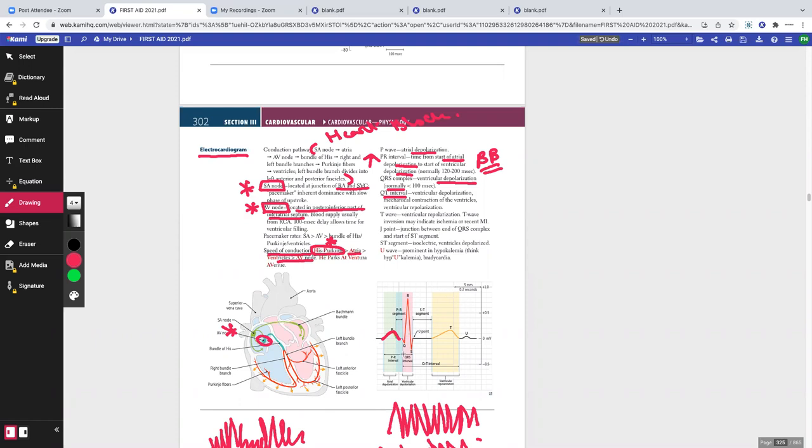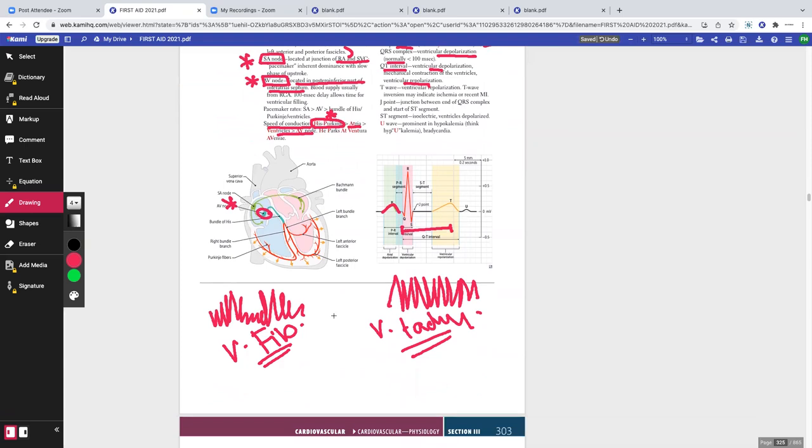Now, the QT interval is very high yield. The thing is, if there is a prolongation of the QT interval, because it represents ventricular depolarization to ventricular repolarization, this phase, if the QT interval is very prolonged, is the ventricle contracting for a long period of time? Yes.